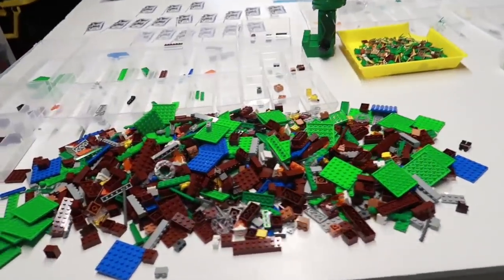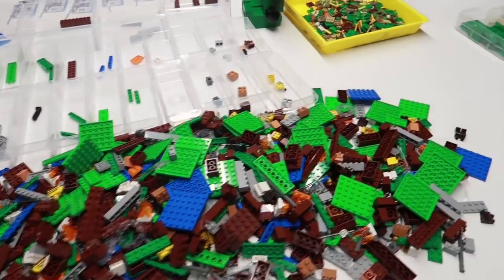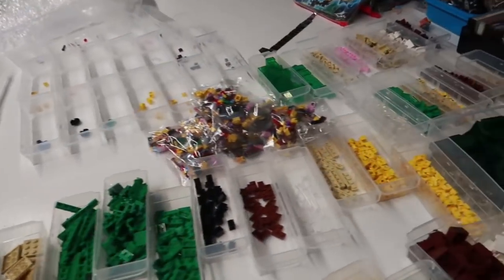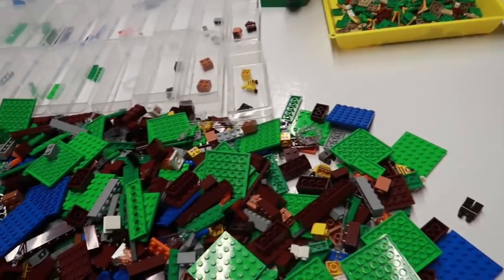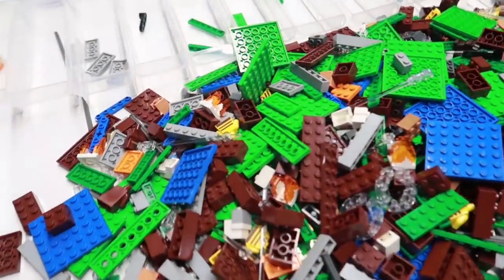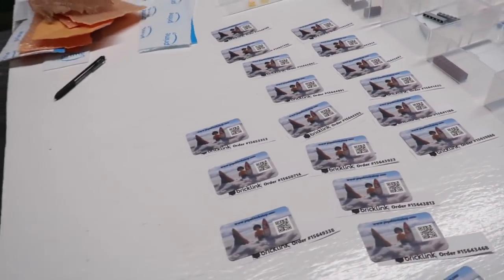We have stuff out of the wall from Saturday. This got halfway parted out. Someone I think is going to finish it tonight. Bag 1 has 2 small bags of the beekeeper from Minecraft. And here are the orders that we have to pack up here on Monday night.